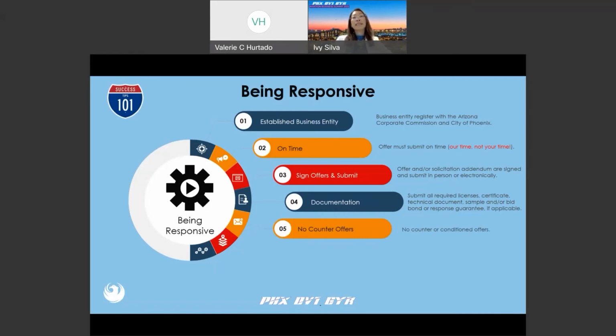Tip number 5, no counter offer. The city has set standard terms and conditions. The city does not accept conditioned or counter offers to our standard terms and conditions. So very importantly, if you submit an offer with a conditioned or counter offer in your package, unfortunately, we will unlikely be able to accept your offer as the official and responsive offer.